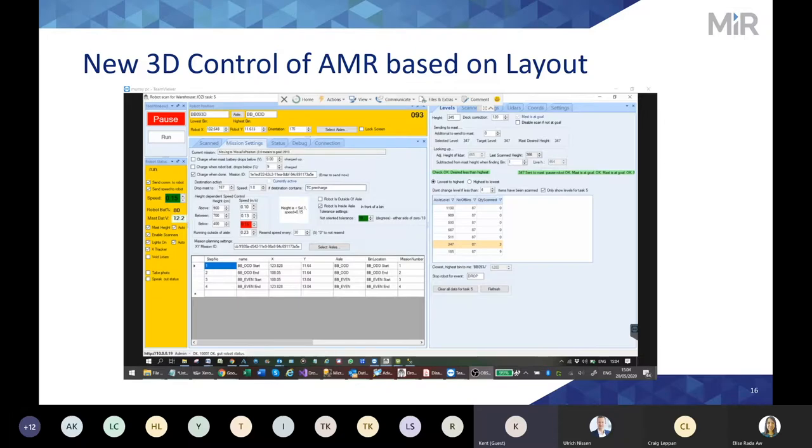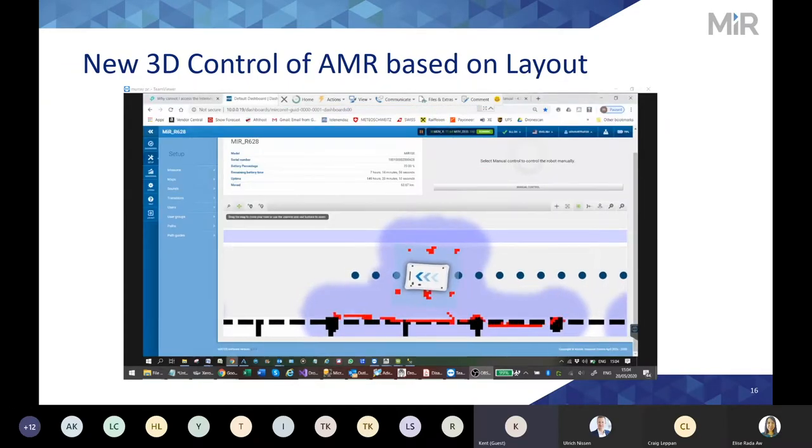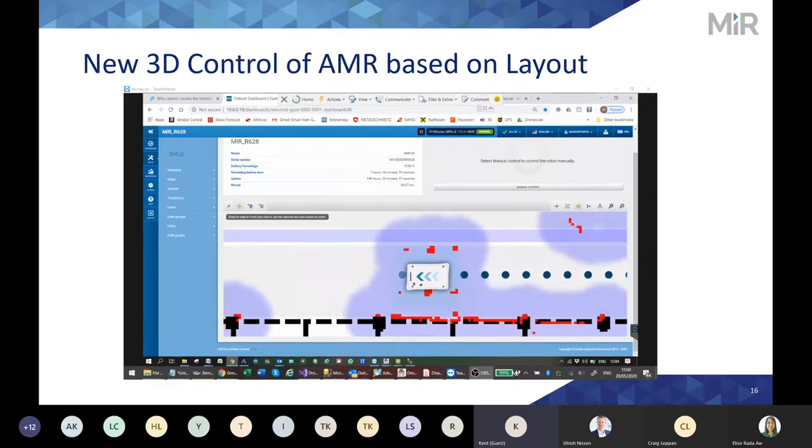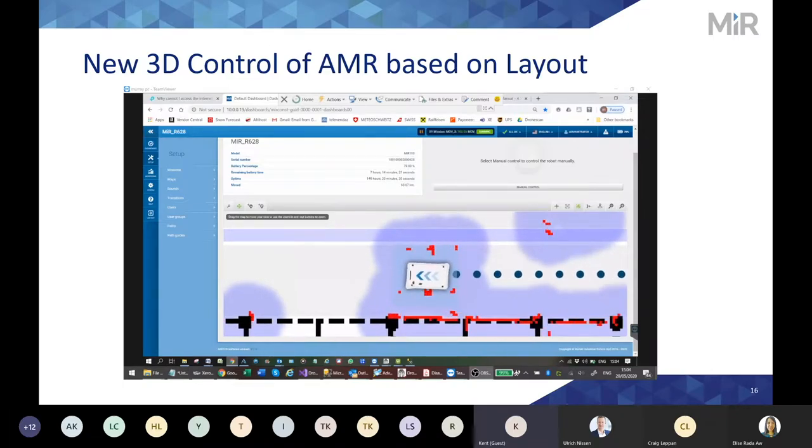The MIR robot, we get the positioning from the MIR. We get positioning from our own positioning system, which we call X-Tracker. As we're traveling up the aisle, we drive along Y, and the X is where the bins are, so we call it the X-Tracker.